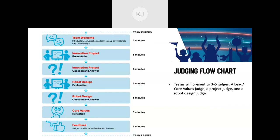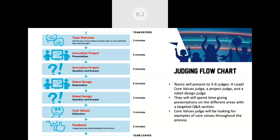And then the last 5 minutes would be where judges would be able to provide that verbal feedback to teams that we talked about that they appreciated so much. So again, teams are still giving their presentations on what they've done, and they're still going to have a targeted Q&A.